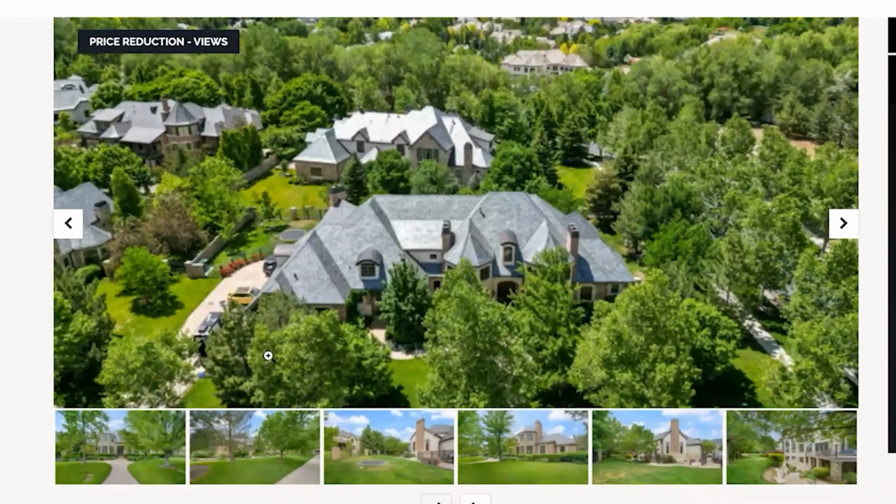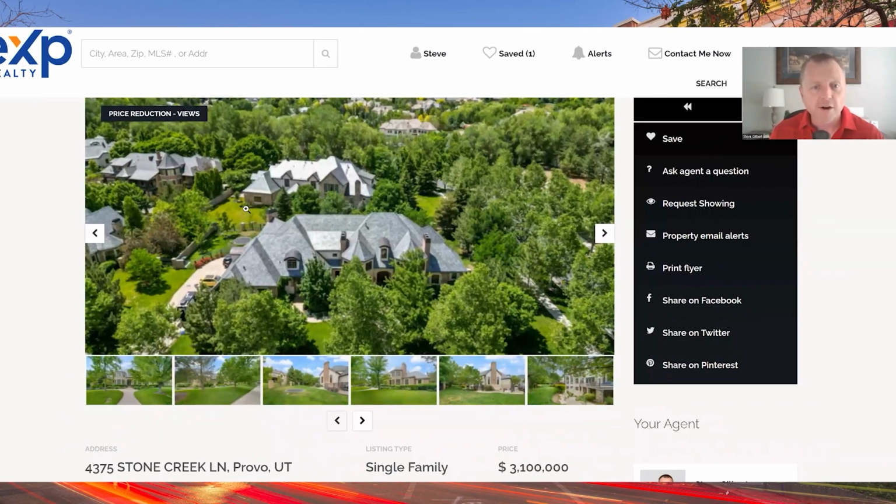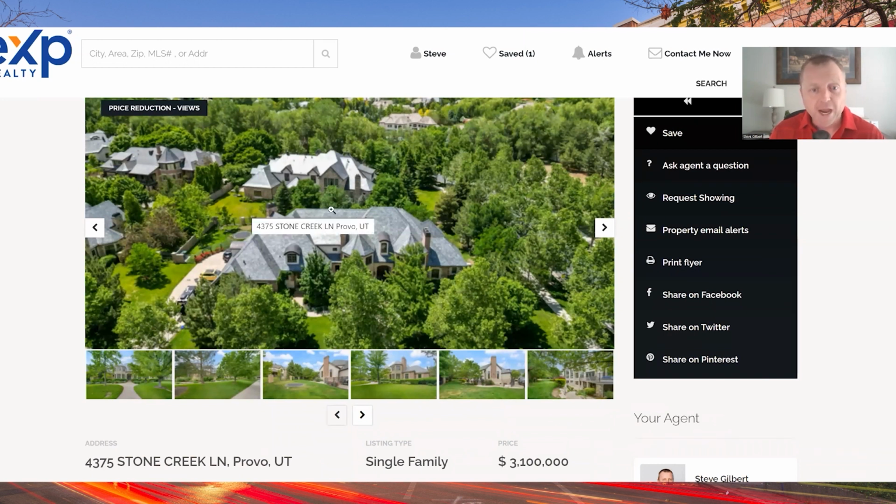You can see from these aerial photos that it's surrounded by large homes in this area of Provo, getting closer to the Provo Canyon area. There's a lot of beautiful homes, beautiful neighborhoods just like this in this area here. Okay, so that's a look at the homes real quick at this high level view. Let's look at the schools.